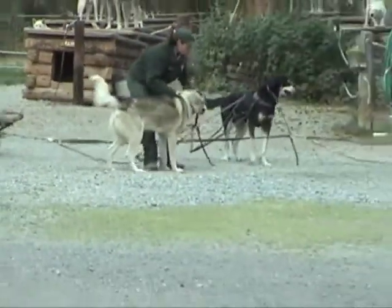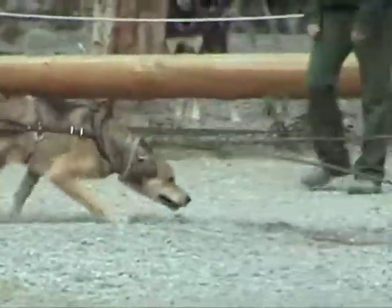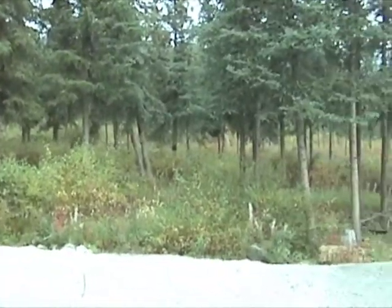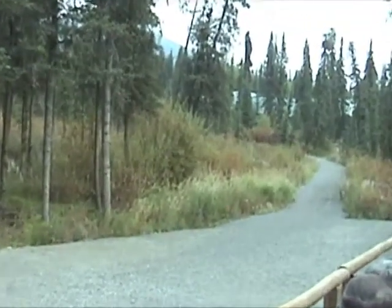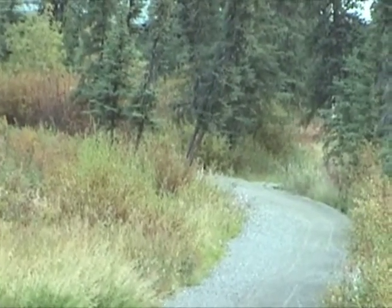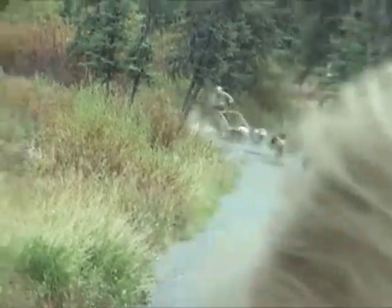Don't you wish your car was like me? And as you can see, they are raring to go. What a ride. We'll be seeing again now. Disappears down the mountain.